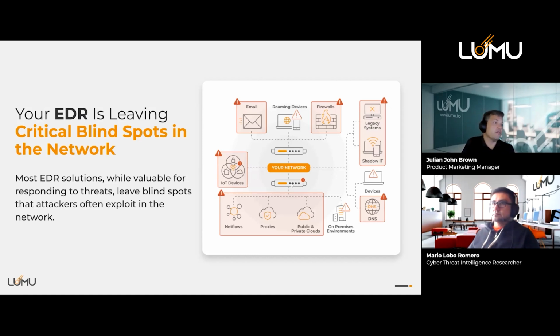So here we have an example looking at how EDRs don't necessarily look at telemetry coming from IoT devices or from OT environments, and especially cloud environments, which is basically where the network is moving these days.